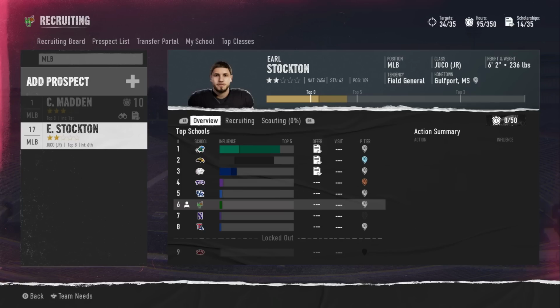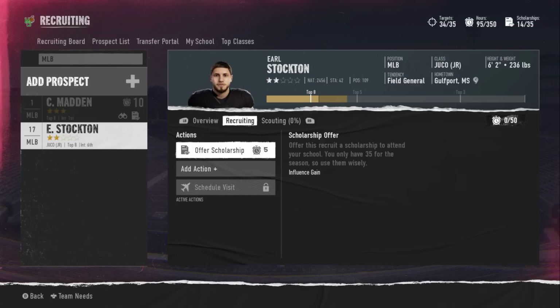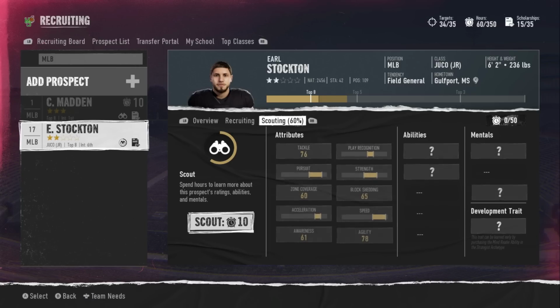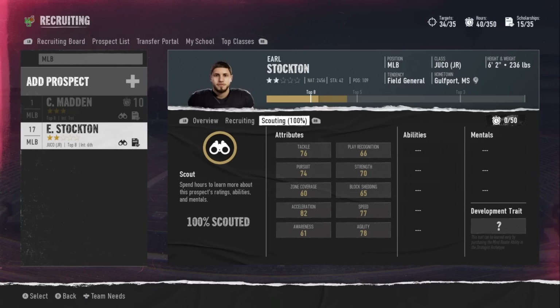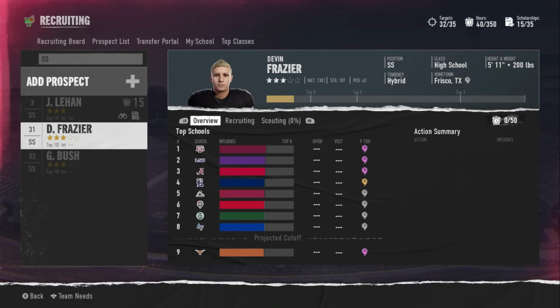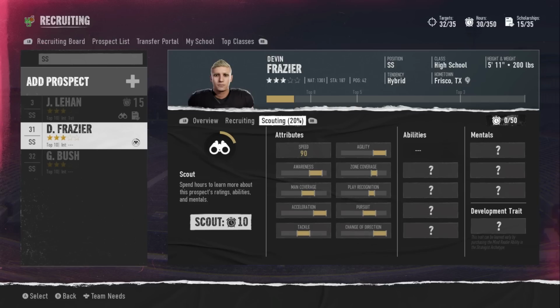I don't want to forget about Earl Stockton here, the 2-star linebacker after Chuck Madden. We'll offer him a scholarship, and we'll also finish scouting on him. Going to be a 2-star, but he's got 76 tackle, 74 pursuit, 82 acceleration, 77 speed. Definitely not bad. I do want to scout one of these other safeties. We're not top 10 for either guy right now, but we could definitely use some info. He's got 90 speed, 65 zone coverage.